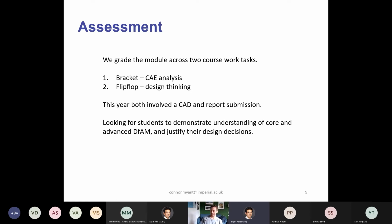Both involve a CAD and report submission, and we're really looking for the students to demonstrate not only their understanding of the core components that we touch on at the beginning of the module, but also these advanced components that we touch on in the second half of the module. And the main word that we use with them all the time is justify their decision making. So by articulating their justification for their design decisions, that's really what we're trying to mark on, rather than, let's say, the more subjective components or aesthetics of their design.